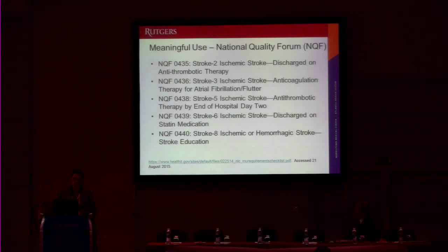In the hospital, we also want to look at NQF 0438, or stroke 5, ischemic stroke. This measure looks at whether patients are started on antithrombotic therapy by the end of hospital day 2, unless contraindications exist. The last measure that we tried to make an impact on is NQF 0440, which is called stroke 8, ischemic or hemorrhagic stroke, stroke education. Just a disclaimer on this, we specifically focused on ischemic stroke patients, so we didn't have such an impact on hemorrhagic stroke patients, but that population is much smaller at our hospital than the ischemic stroke patients.